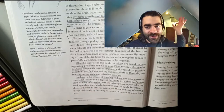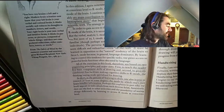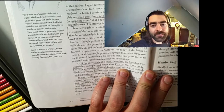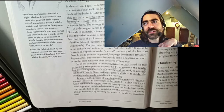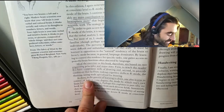The left brain gives up. It goes, here you go, take over, our right brain. And the right brain is like, okay, finally, this is what I'm good at. And then you don't even think about it. You just draw, like a reflection. Yeah, like a camera or just a mirror.